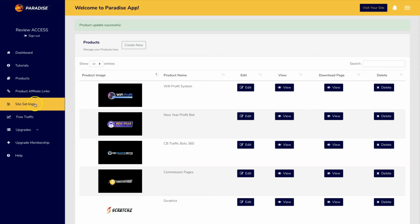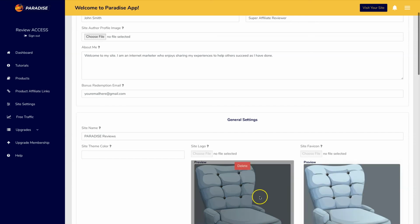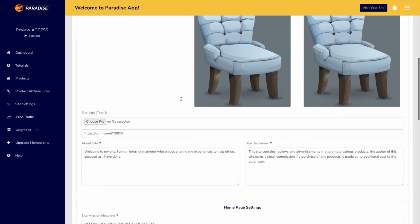And so you also have your site settings, and this is pretty much your information, the stuff that we saw, the default images and stuff. You're going to set that up yourself, because these sites are going to be yours. They're going to be customized around you. And so you want to have your information in here, and you want to get that set up first.